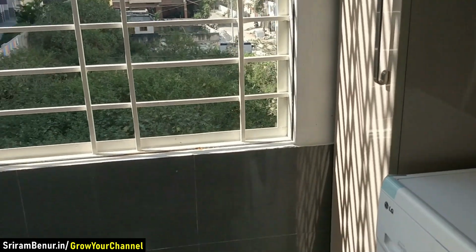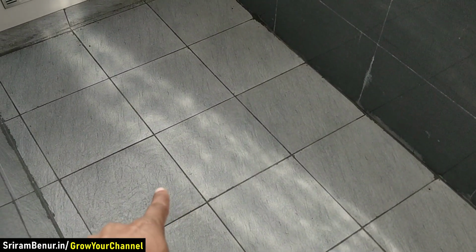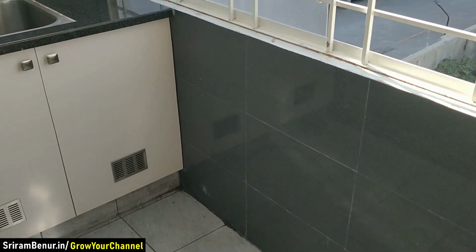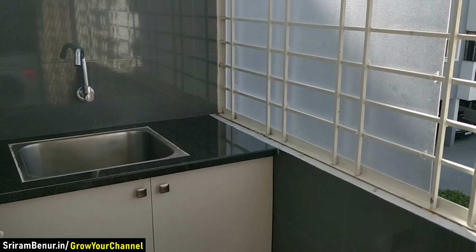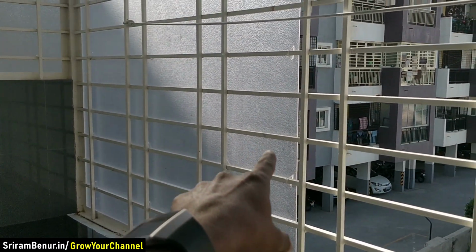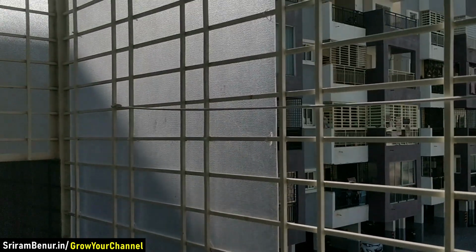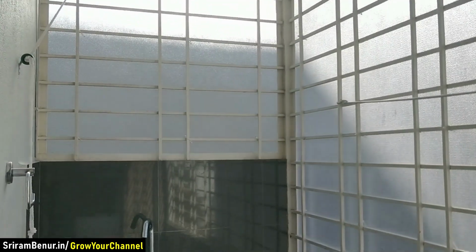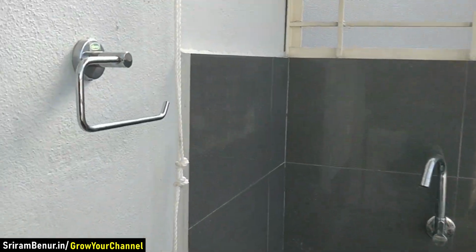12 feet by 3.5 feet. So we have used this kind of tiles. This is a kind of matte finish. Let me just show you how exactly it's looking. And just to make sure that rainwater is not going to come, we actually put the sheet also here. So this is how it's looking. And let me show you on the other side.